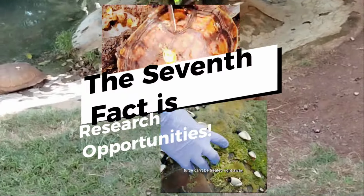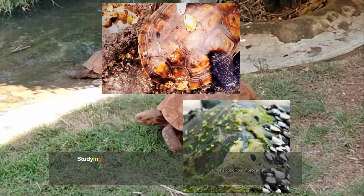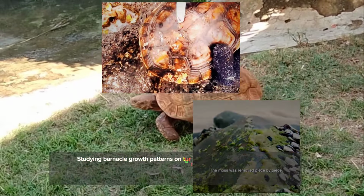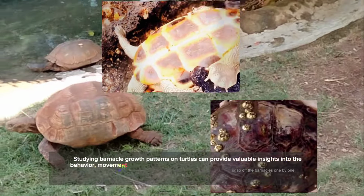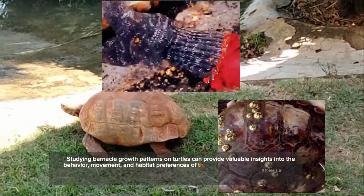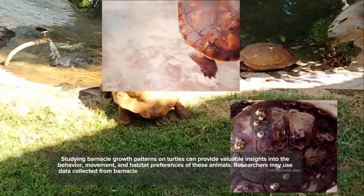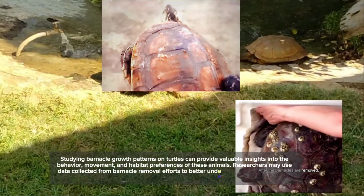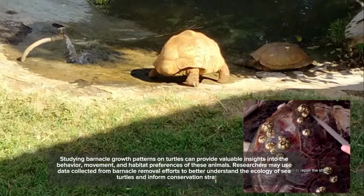The seventh fact is research opportunities. Studying barnacle growth patterns on turtles can provide valuable insights into the behavior, movement, and habitat preferences of these animals. Researchers may use data collected from barnacle removal efforts to better understand the ecology of sea turtles and inform conservation strategies.